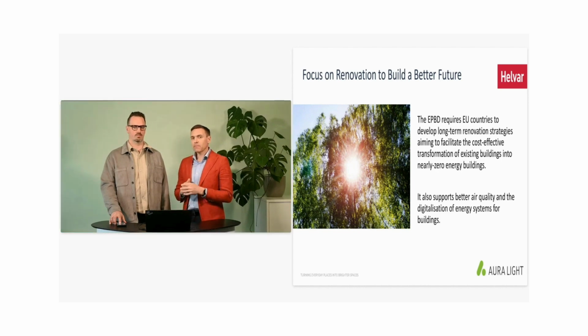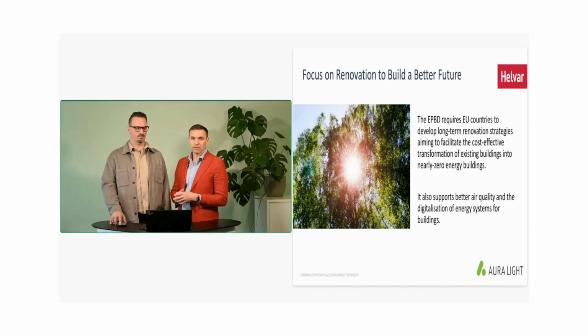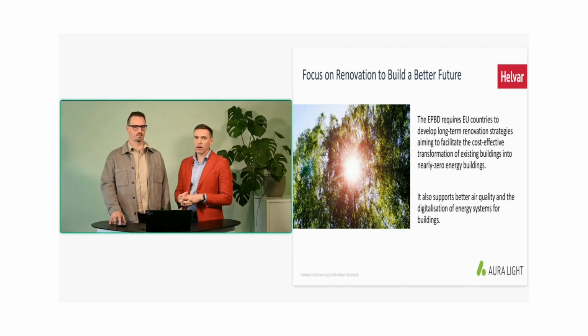It is not just trying to force us to use very expensive methods on how to build energy efficiency, but it also actually aims to bring cost-effective methods. How do you monitor it and make it practical for building owners to make their buildings more energy efficient? Indoor air quality, indeed, is one important aspect in the EPBD, as well as digitalization, which allows us to monitor and have interfaces between the different building systems so that we can also improve them as a whole.